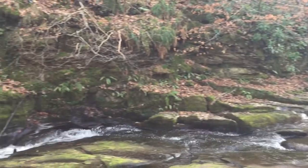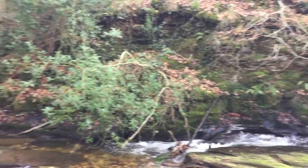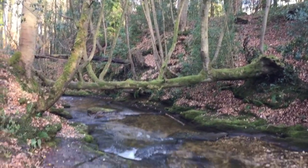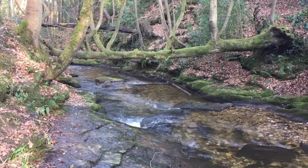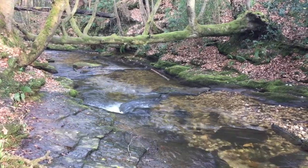I'm not going to be able to get out there on the rocks because I've got no wellies. Next time I'll bring wellies, although I will potentially take a shot from lower down. Right now I'm going to switch this off and get the tripod out and do a little bit of setting up.